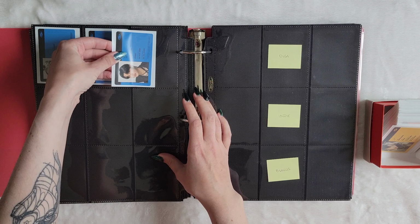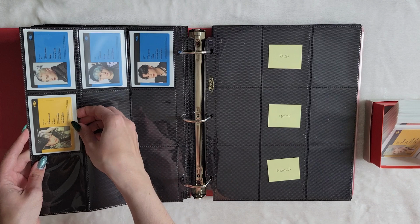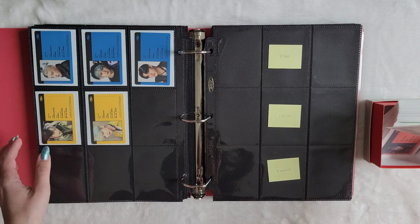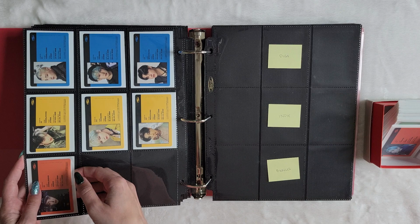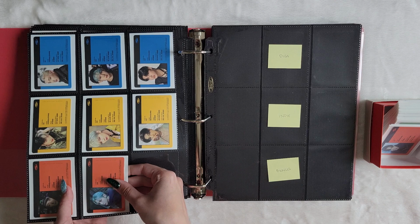Just going a diary Z, just like I did for the other cards. My hand's stuck. And once again, the packaging for these albums are on the boring side, but I will definitely be making another video at the end of the year talking about my favorite and not so favorite album packaging. So yeah, you can look forward to that.